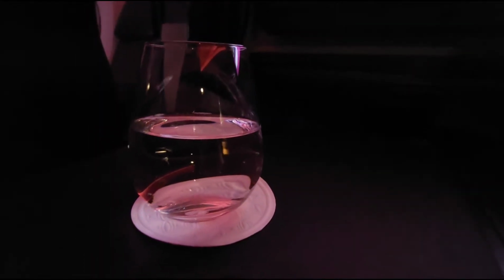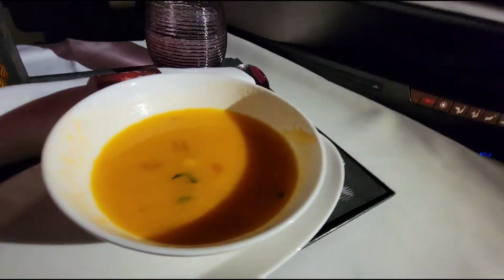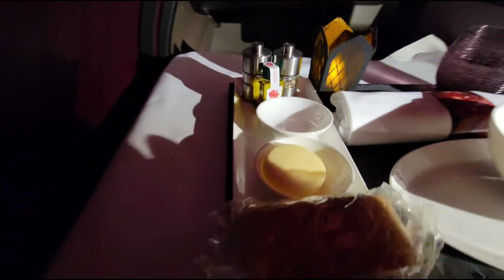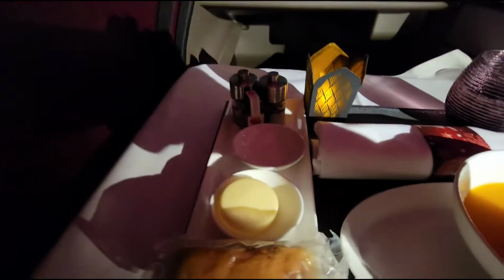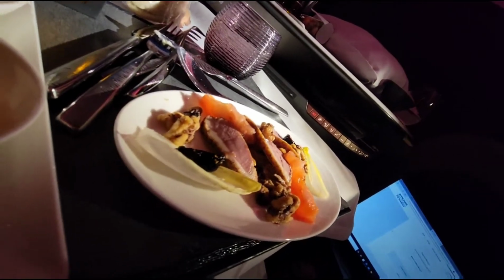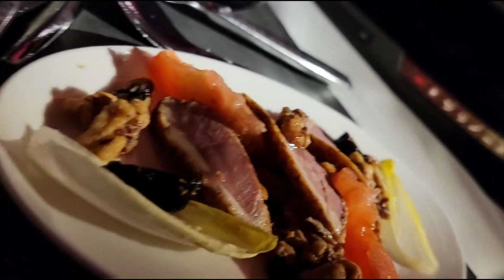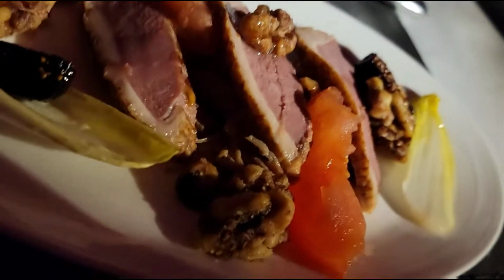Here they give me some options of nuts: almonds, cashews, peanuts. That's sparkling water. I had asked for the tomato soup. Plus I got some bread, butter. Water again. That is smoked duck. So the smoked duck, that's part of the light snack as a starter.